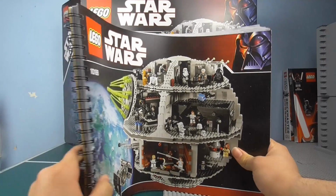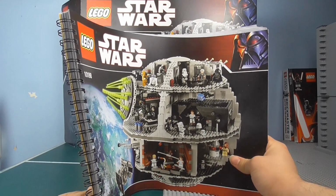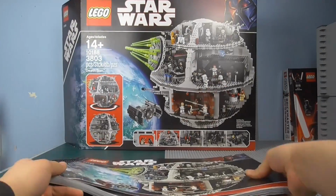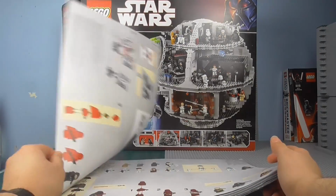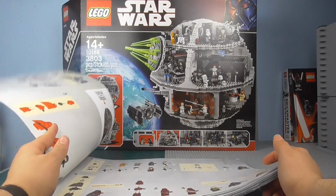So yeah, it's got a binding. I've never had anything like this. I mean, the Sandcrawler was pretty big, and I thought that was truly something, but this really takes the biscuit. Something to rival this, maybe the UCS Millennium Falcon.